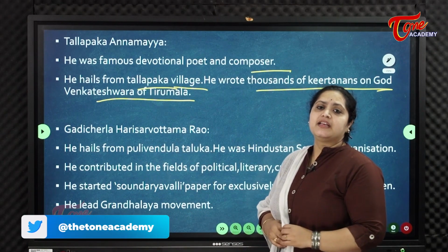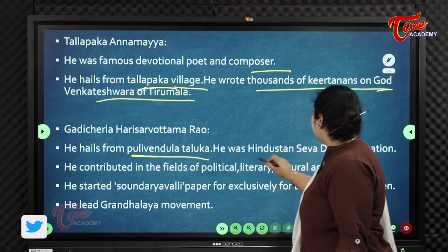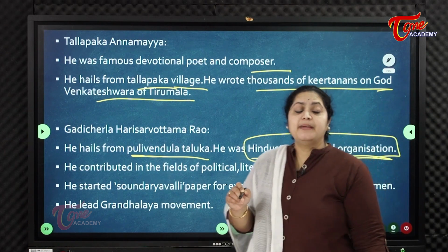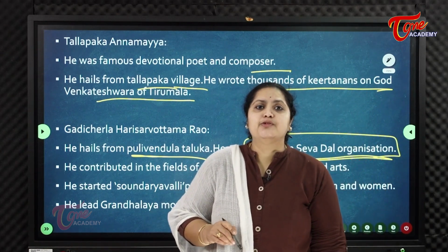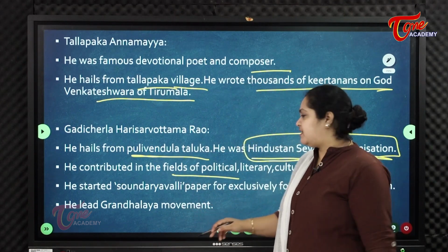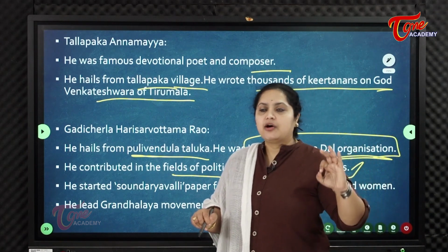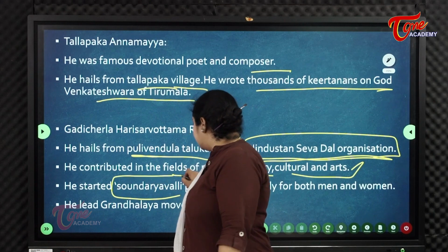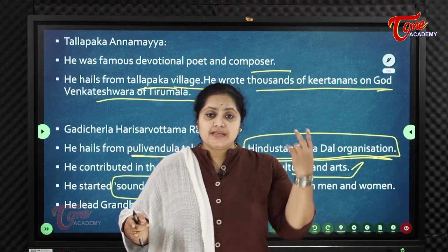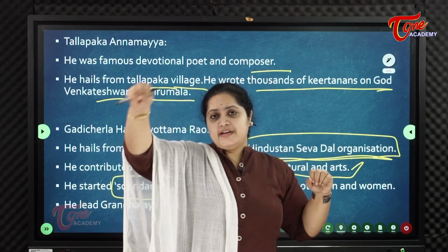Next, Gadicherla Hari Sarvottama Rao. He hails from Pulivendula Taluka. He was a member of an organization called Hindustan Sevadal, and he contributed in the fields of politics, literature, culture and arts. He started a paper called Saundaryavalli. It was exclusive for both women and men, meaning there were two versions: an exclusive Saundaryavalli for women and an exclusive Saundaryavalli for men.